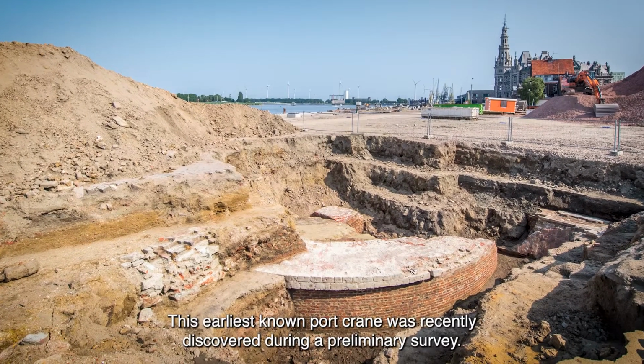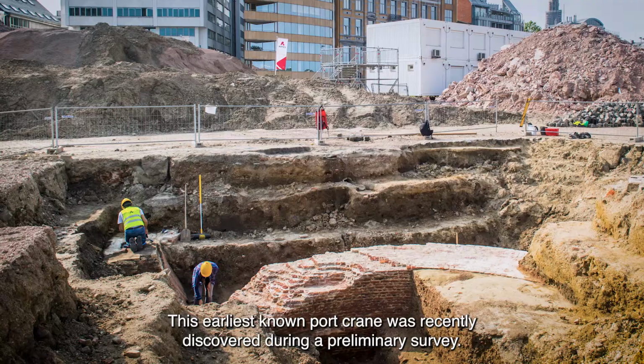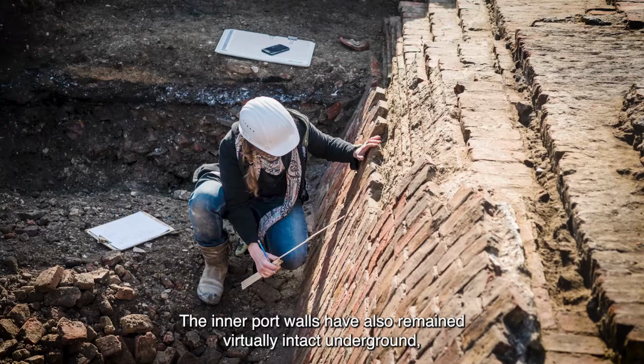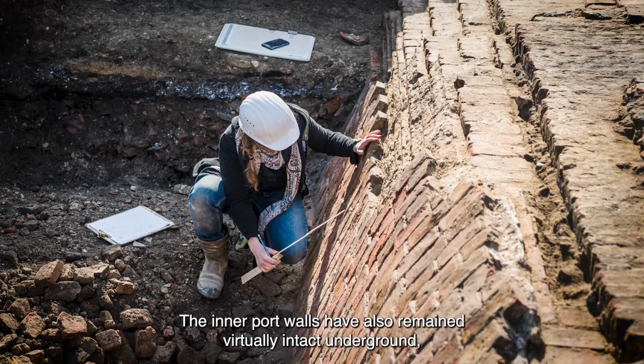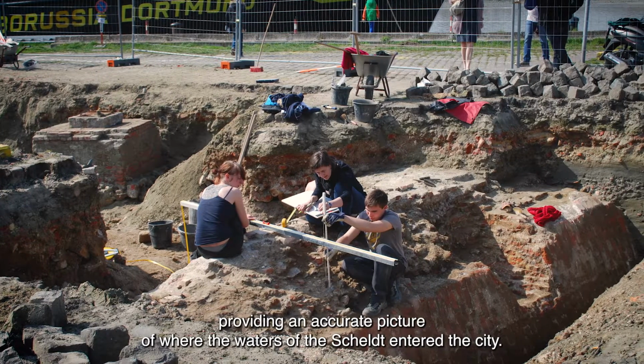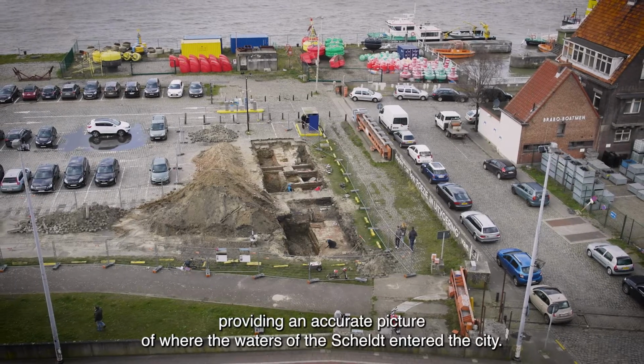This earliest known port crane was recently discovered during a preliminary survey. Its foundation is well preserved. The inner port walls have also remained virtually intact underground, providing an accurate picture of where the waters of the Scheldt entered the city.